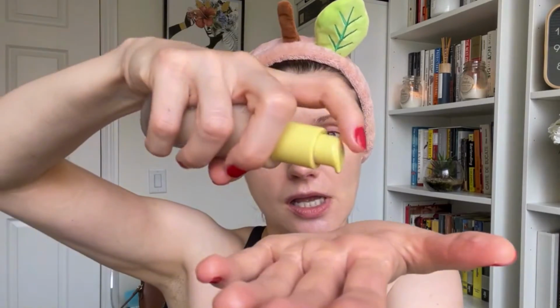So now let's do another pump. And I rarely apply 2 pumps of this foundation because I just find it's a lot. I don't generally like wearing a lot of makeup, but for me, I feel like 2 pumps is like a medium, heavier coverage, like a heavier medium.